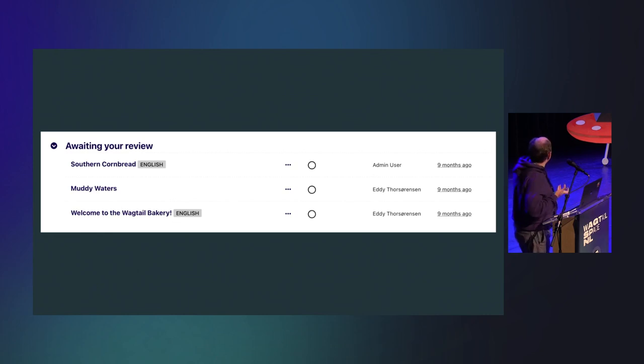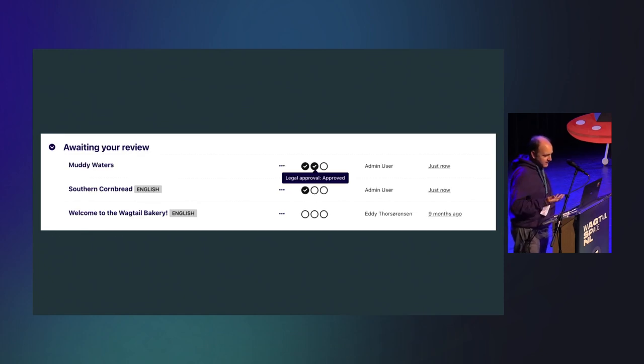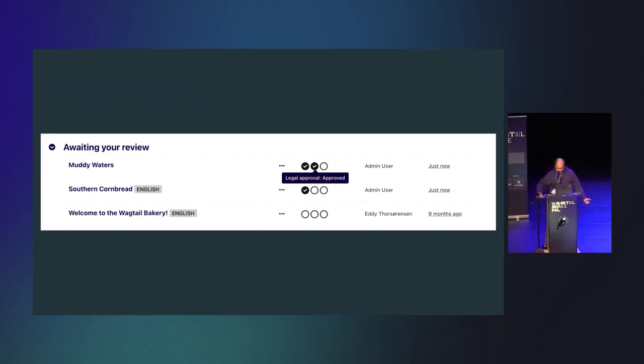Another example is, well, have you ever wondered what the deal is with this circle that we show here on pages waiting review? Well, you see, that's because we can define these custom moderation workflows with multiple steps, and that's actually a progress bar showing the progress through that workflow. And for large-scale Wagtail sites like Motley Fool in particular, one of the biggest corporate supporters of Wagtail and Django, this is a killer feature.